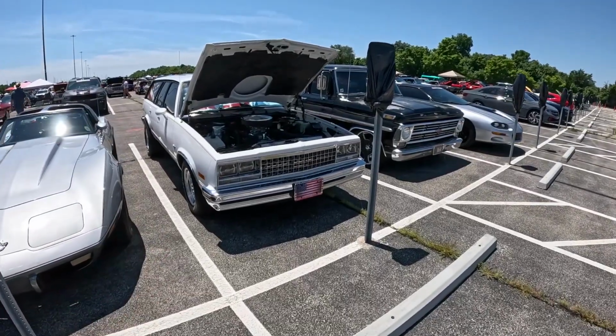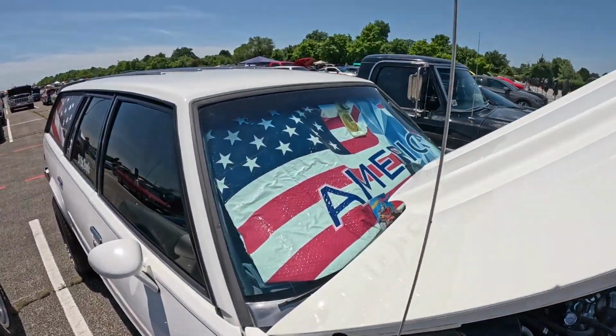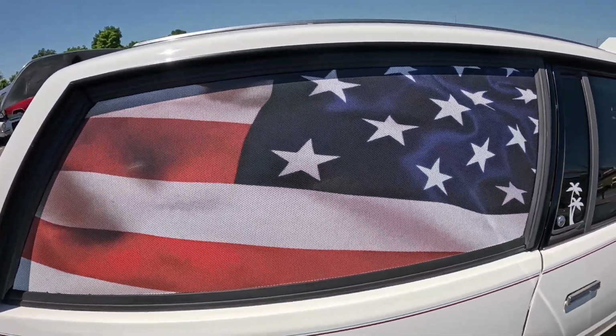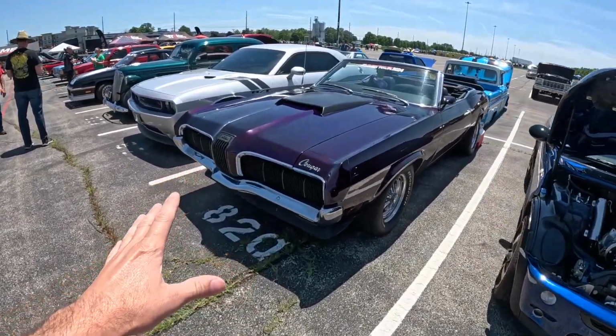Over here we have a proud, patriotic, all-American Chevy Malibu wagon. It's got the flag everywhere. Flag on the windshield, flag on the side windows, flag on the back window. Very cool.